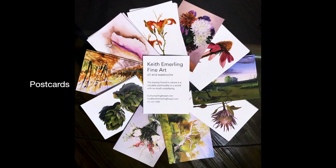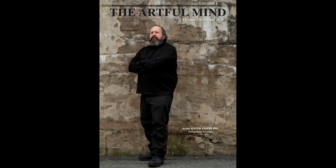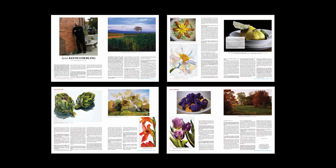These are some postcards I've done on my work. And this is an interview that was done for The Artful Mind for the October-November 2020 issue. This is me on the cover, a photograph by Harriet Candy. And this is the inside of the magazine. There's 8 pages or 4 two-page spreads. It has photographs of my work, as well as me talking about my artwork and my process.